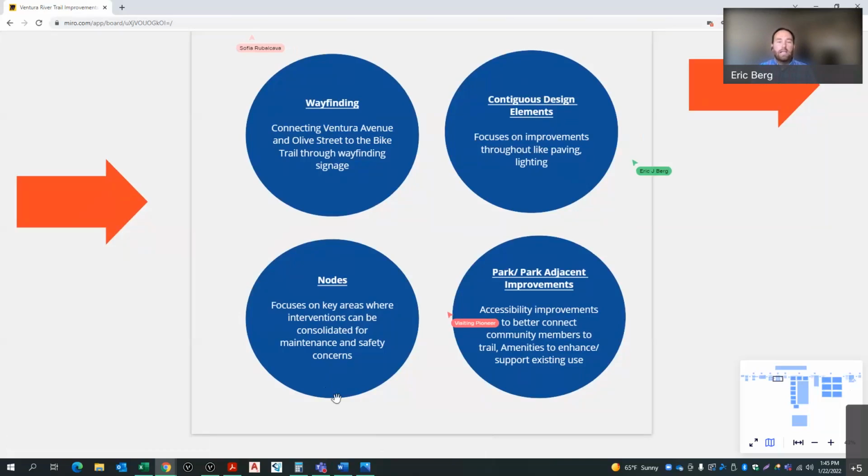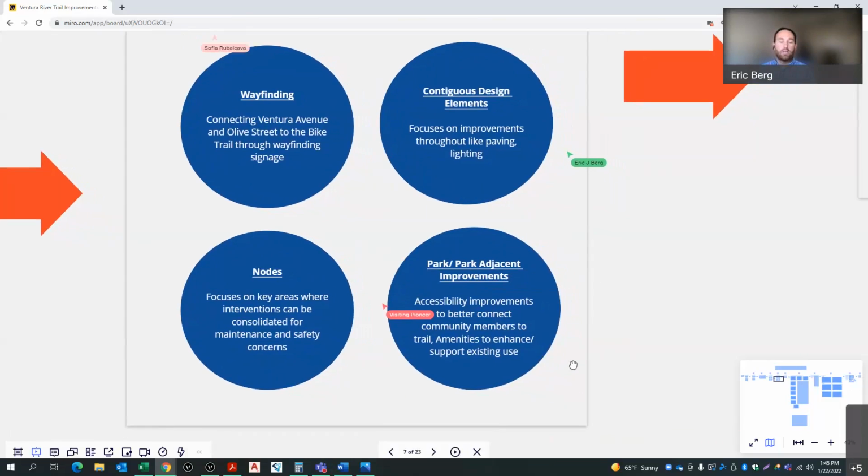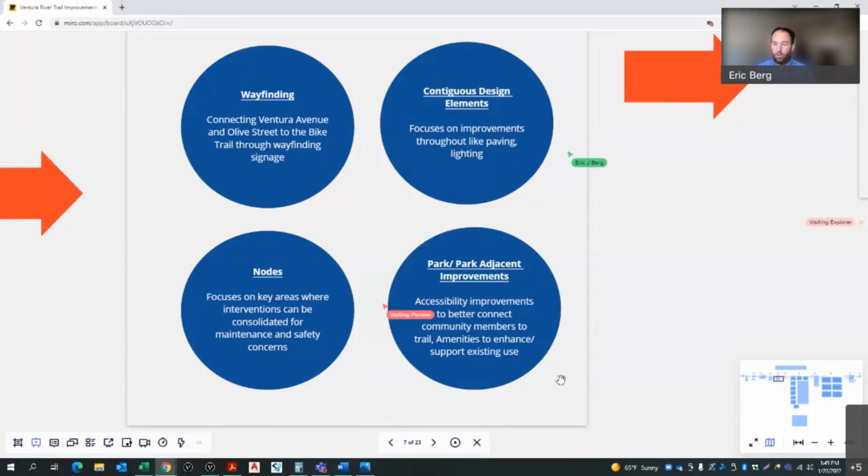If you're on a bike, it's fairly easy to cover this stretch of trail in a matter of minutes. You may not need to stop, but I've walked it many times, and on a hot, sunny day, without the shade out there, you might need a place to stop and get out of the way of bikers that are oncoming. And the last level or design strategy are park or park adjacent improvements. The trail section that we're looking at has 2 city public parks directly adjacent to it. That's West Park and Sycamore Village, where we're proposing some better connections and amenities as well.